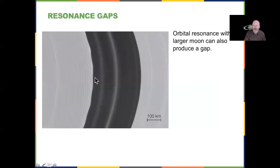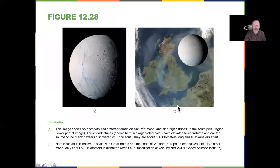These gaps, see, if we have a gap here, we're going to have Saturn on one side over here, and we're going to have a moon over here on the other side. And they're going to sort of be tugging on each other. So this big of a gap tells us there's probably a pretty big moon over here. This is probably the resonance gap of Titan, the largest moon.